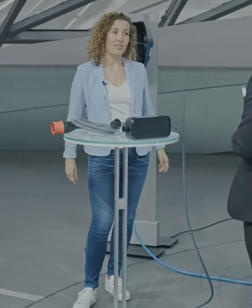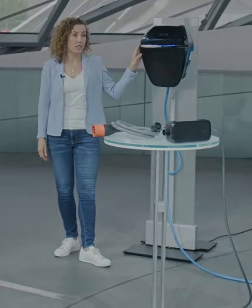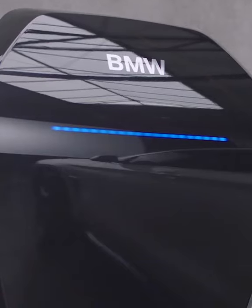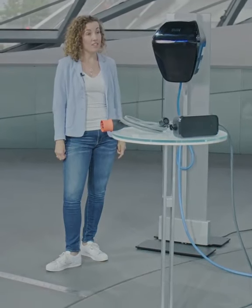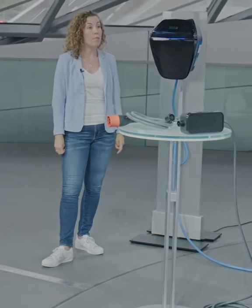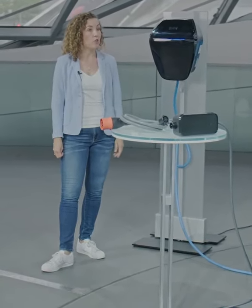That's right. So for fast and convenient charging at home, we have our BMW wall box Essential. That's a wall box with a charging power of up to 22 kilowatts. And I've heard of a second wall box as well. Yeah, we have additional wall boxes. It's our smart wall boxes. We offer them with our partners, in fact. So if you have a special need, like metering requirements, then we recommend to go for a partner wall box.